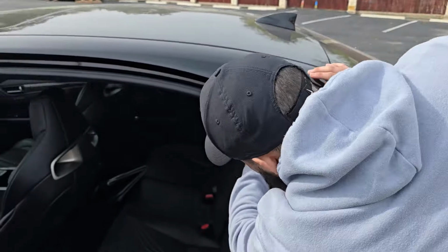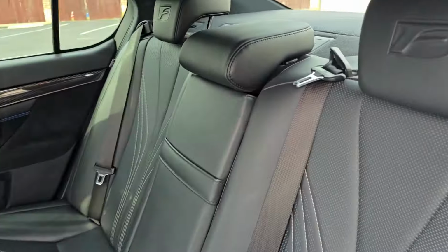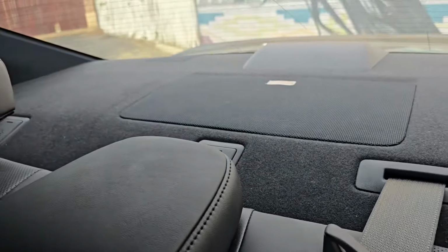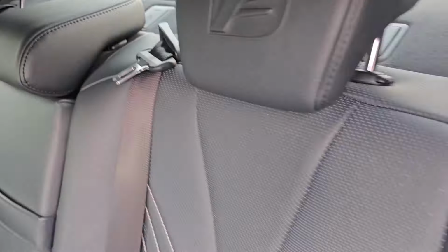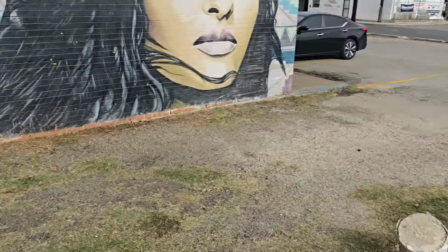As I was talking about the Mark Levinson sound system, you can see one of the distinguishing figures that you would know that you have a Mark Levinson is that factory 10 that's in the back. Now, my neighbor does not have this Mark Levinson sound system. We have found an answer.